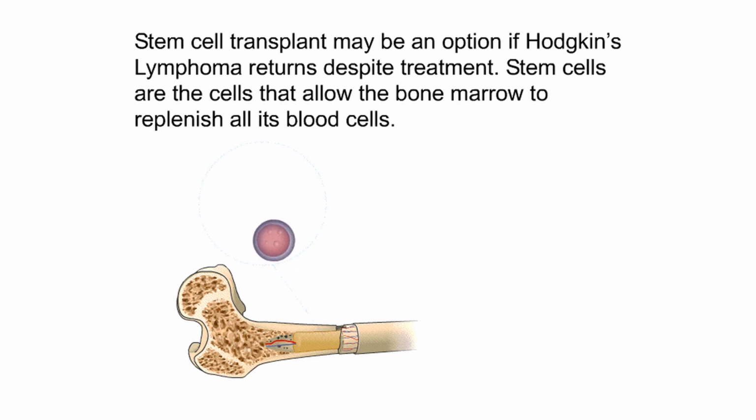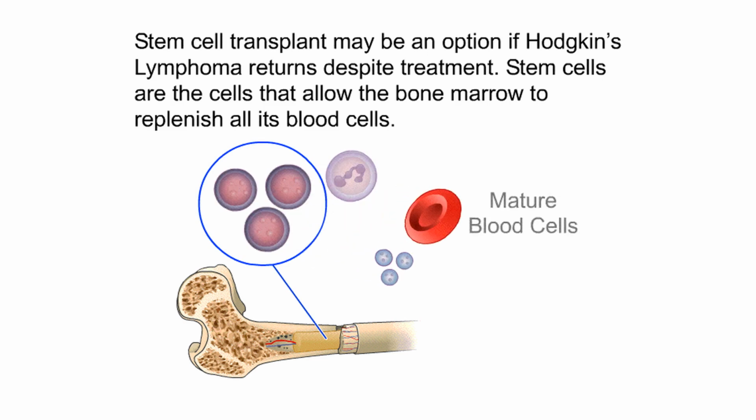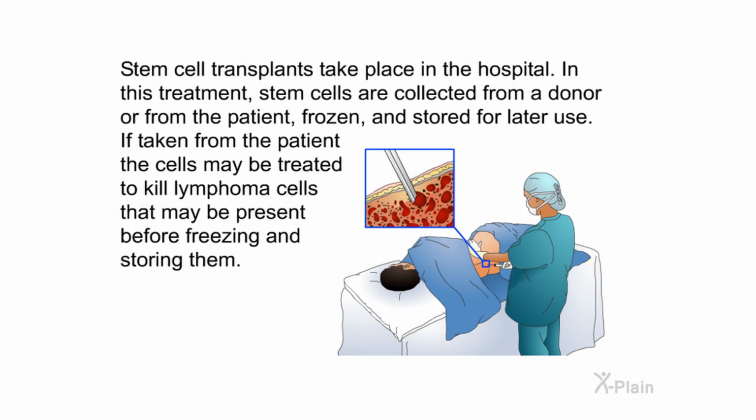Stem cell transplant may be an option if Hodgkin's lymphoma returns despite treatment. Stem cells are the cells that allow the bone marrow to replenish all its blood cells. Stem cell transplants take place in the hospital. In this treatment, stem cells are collected from a donor or from the patient, frozen, and stored for later use. If taken from the patient, the cells may be treated to kill lymphoma cells that may be present before freezing and storing them.